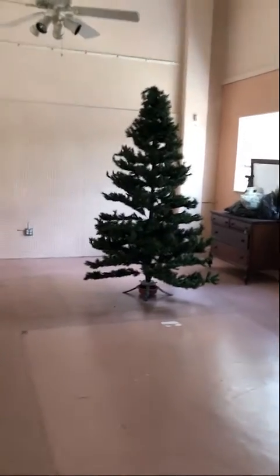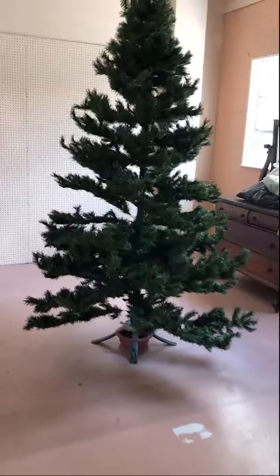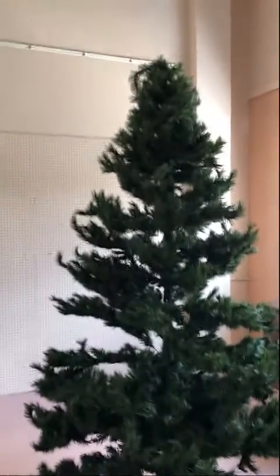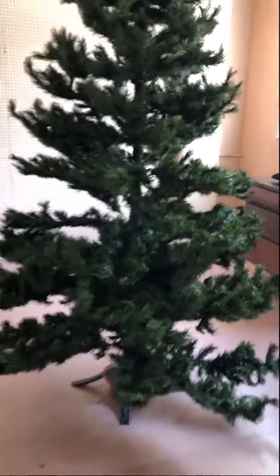As you can see here, this is what we're starting with, that Christmas tree. That is gonna be the official MosierData Christmas tree. We asked them to leave it here. We're actually buying it from the people that own the building. We're gonna decorate that up nicely, and hopefully you'll see that this Christmas.